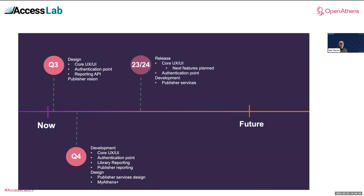2023, 2024. So this is our summer through to next summer. We'll be rolling out those changes to the resource catalogue and to the front end, planning in what the next features are based on those changes, and continuing to release that authentication point and begin to develop the publisher service. So those designs begin to come through from the Q4 work, and that then goes into development.